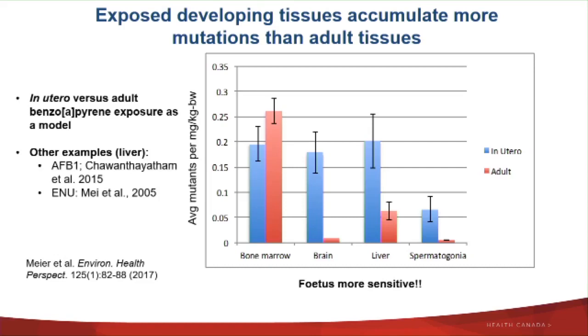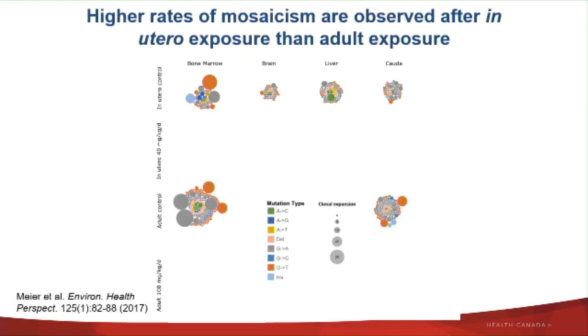And you see within the bone marrow, we have several very similar mutation frequencies in these tissues. But look at the astounding difference in the way that during development, these DNA lesions get converted into mutations in the brain and in the liver and even in the spermatogonia. And there's other examples of these published, in particular in the liver with aflatoxin B1 and ENU. Why is this? It's not just because the DNA damage is more likely to be converted into mutation because these are rapidly replicating tissues at this time period. It's also because of clonal expansion of the mutations during this period.